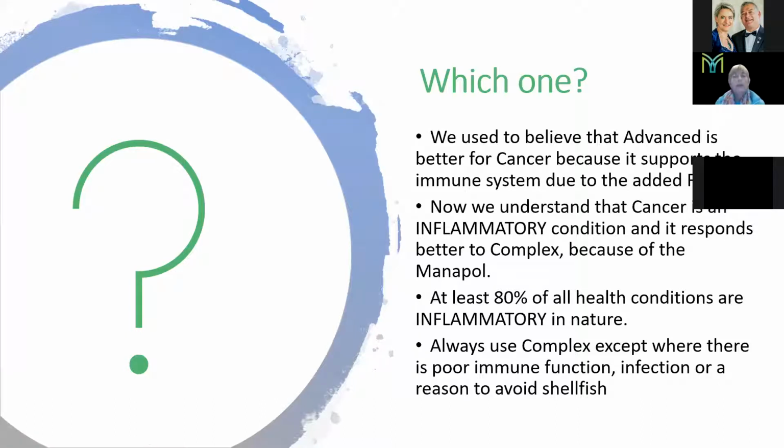Many people that have got cancer have got no immune system problem. They only get an immune system problem when they've had chemotherapy or radiotherapy. And normally the immune system is actually quite good. The problem is that they've got massive, massive amounts of inflammation. At least 80% of all health conditions are inflammatory in nature. So we always start with complex, except where there's a poor immune system, an infection, or a reason that you need to avoid shellfish. So this is a simple solution for you to decide whether it should be advanced amyloidose or complex.